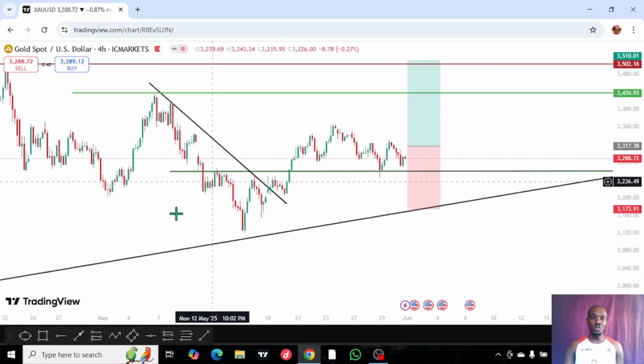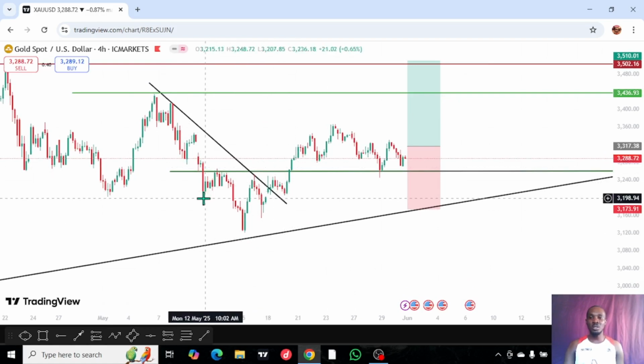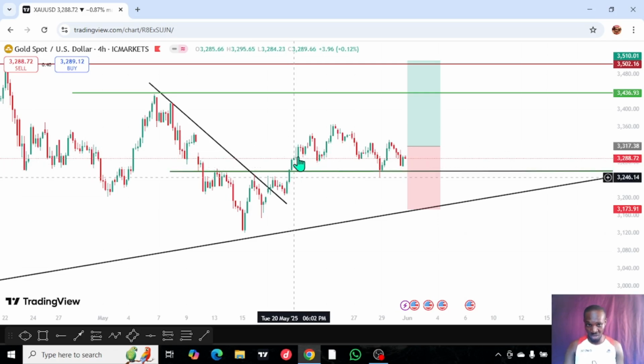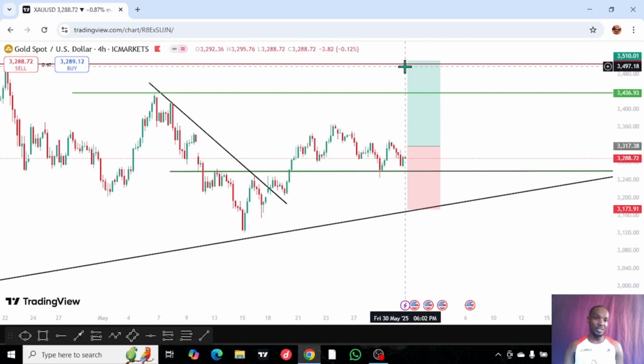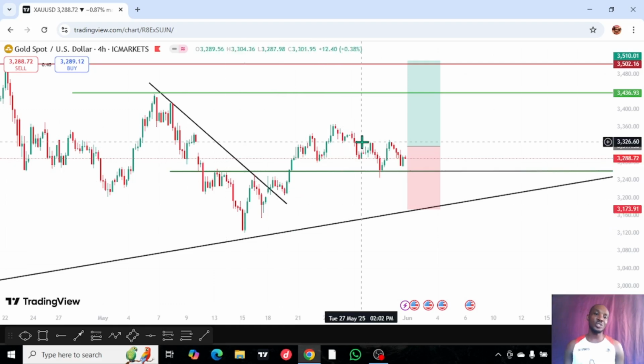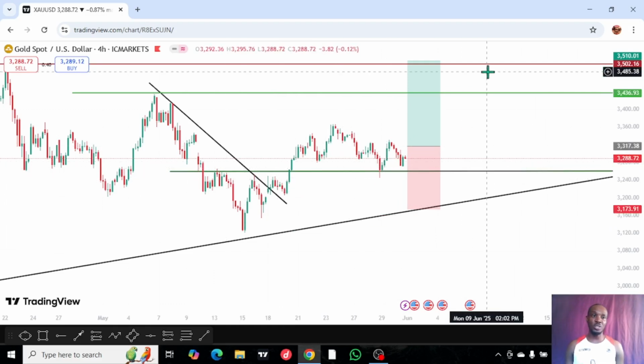I saw this inverse head and shoulder. This is the head, this is the left, and this is the right shoulder, and I started entering from here. This was when I bought, at the close of this candle, and the overall target is this. This is where my stop loss is resting, and I know that after this range we'll see a bullish move to this price. This is where gold is coming to retest next: $3,500 per ounce.